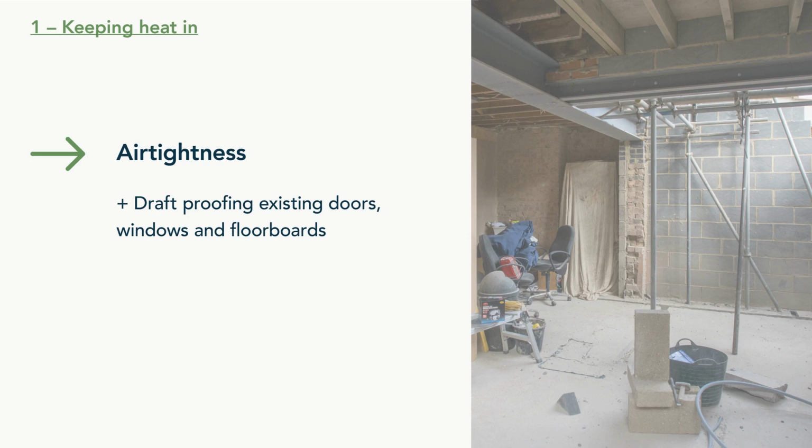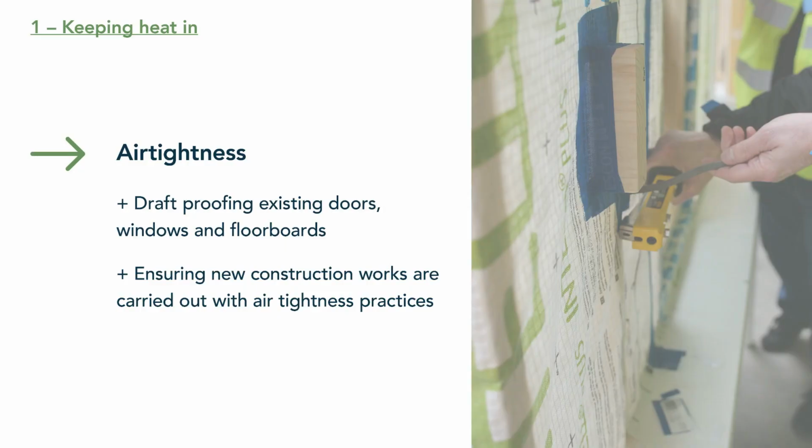When extending or altering our homes, new construction works don't always perform as well as they could. Ensuring new construction works are carried out with airtightness practices, where insulation is fitted correctly without gaps or holes, and the correct air barriers are used, will allow new additions to our homes to perform as they should. This is known as airtightness, but does not mean your house is without ventilation.